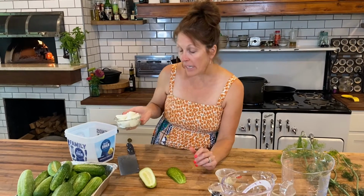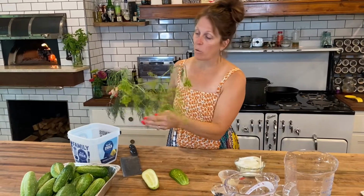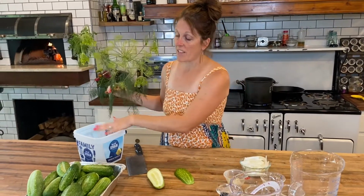And then I have 2 small white onions that I'm going to put in here as well, that I've just cut in half and skinned and sliced into thin slices like that. Halfway through, we're going to go ahead and put that in. And then we're also going to be putting some of our dill in here. Remember the dill that we cut outside? This is some of our fresh dill that we're going to also put inside of this. We're going to put it halfway through and on top.